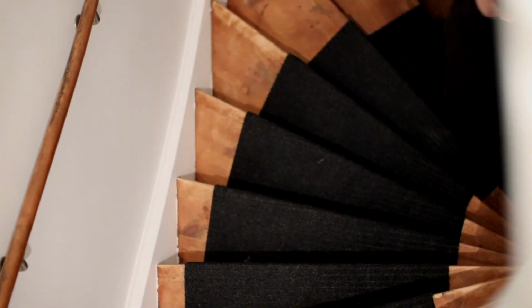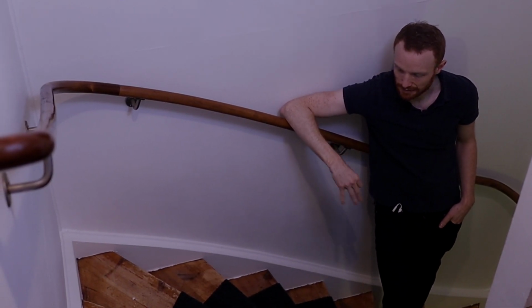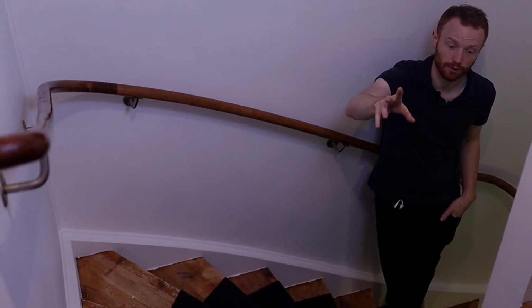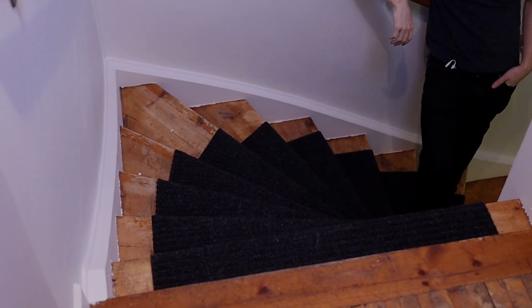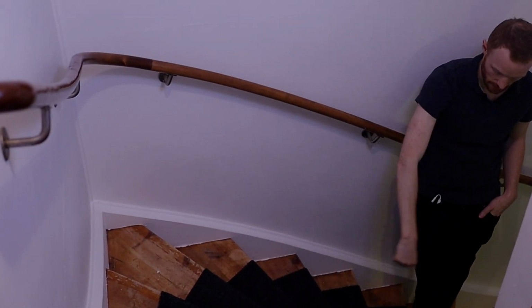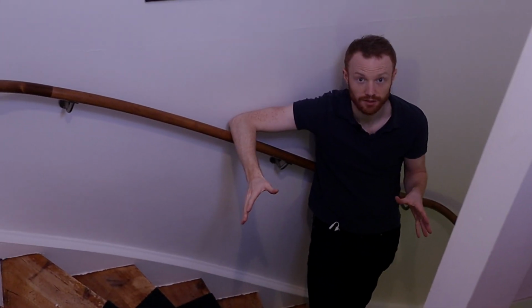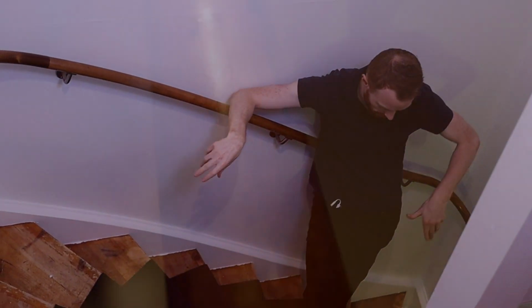And actually we really like it because it's comfortable underfoot. It feels a bit warmer on a cold morning. And the black helps to tie in the blacks of the doors, and you still retain that natural wood look. So we're really happy with how the stairs turned out. And actually this carpet runner here, we made out of doormats, would you believe? So we got one doormat for every step and then cut it and stapled it and glued it.